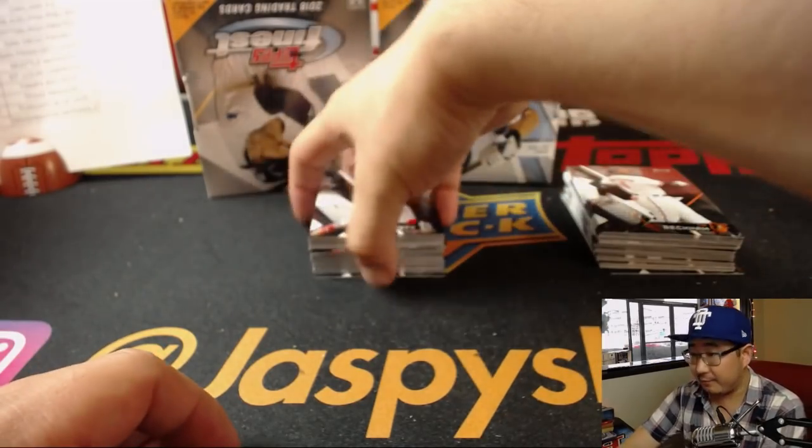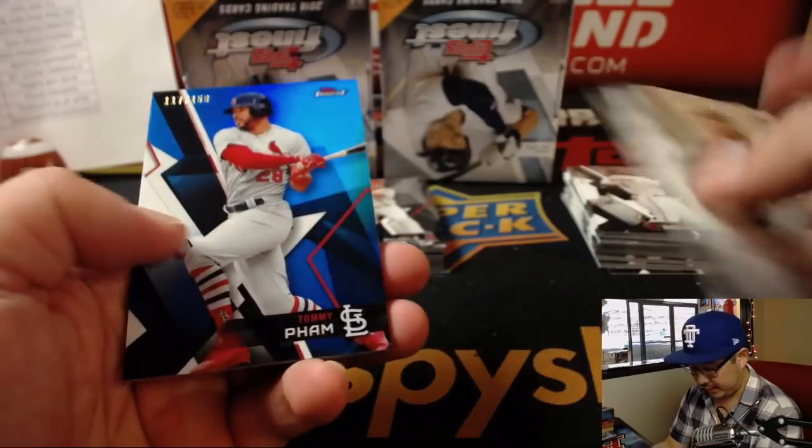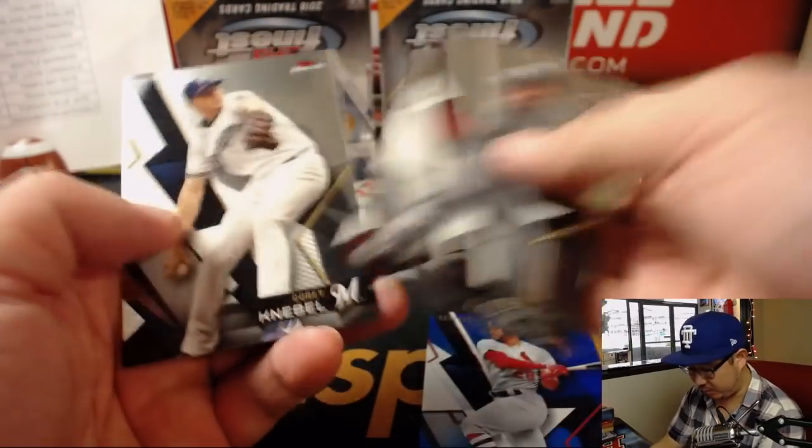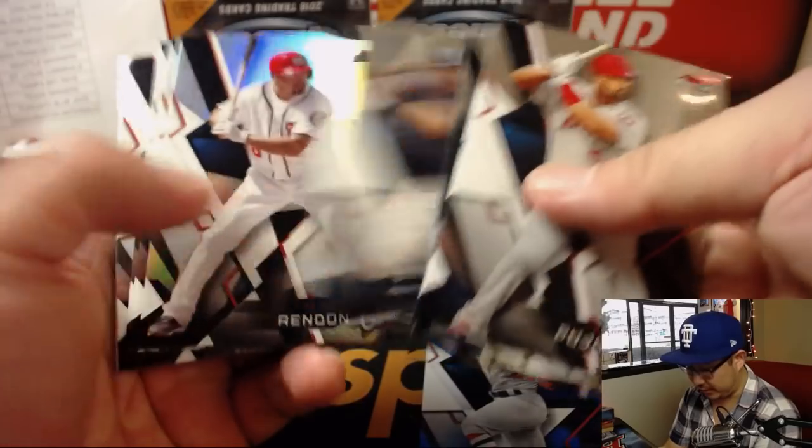All right, good luck, everybody. Next box. Next mini box, there's Tommy Pham for the X line out of 150. Goldschmidt Cornerstones, that is. Not Connerstones, as I was about to say.